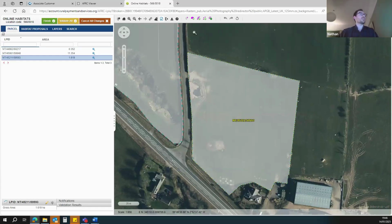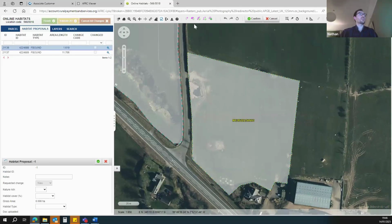So to do that, I just need to select the new habitat button up in the top toolbar. And with that selected, I can simply just start clicking around the parcel. And each time I click, it will add a new node. And I can do that to draw a habitat area. So when I'm finished, I can just go back and click on the very first node to close it.